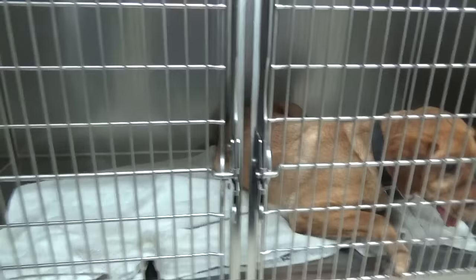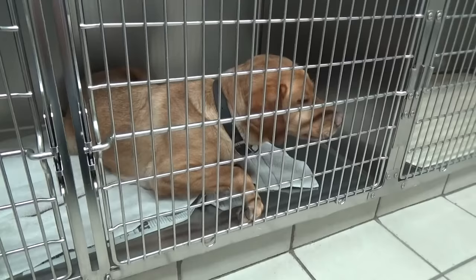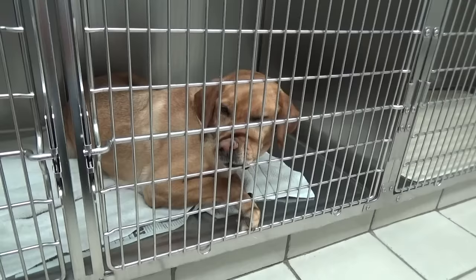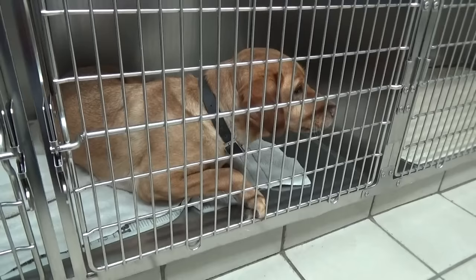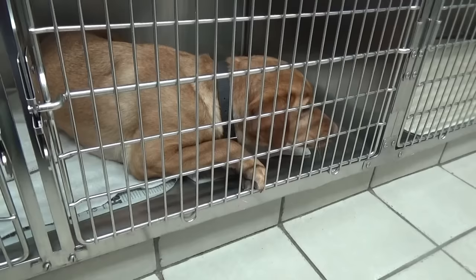So she's kind of whining, but sometimes the whining isn't so much pain, it's just disoriented. They don't understand what's happened. I know, Bear. She got a shot of Rimadyl for pain. It's an anti-inflammatory, and she got the preoperative hydromorphone. So that helps with pain.